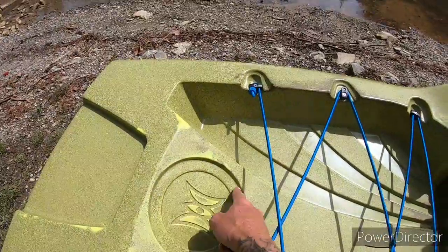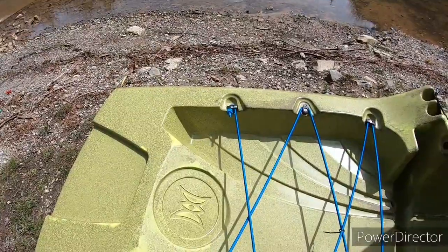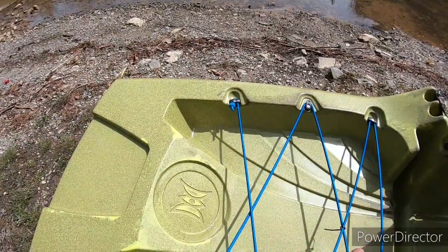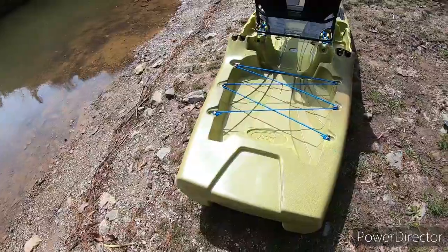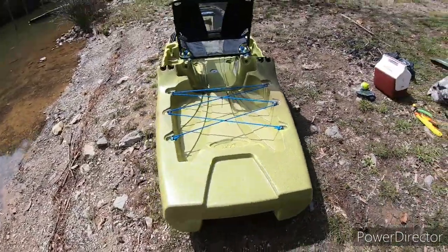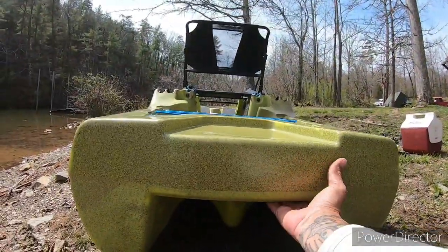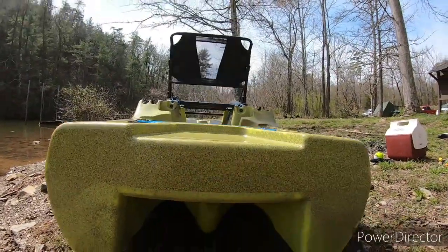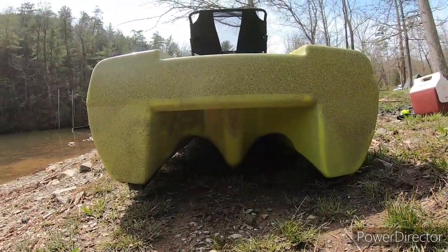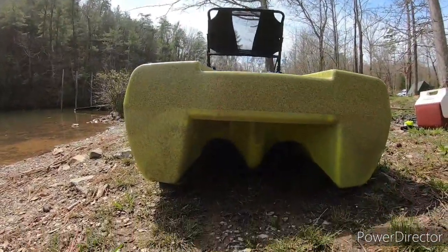And then you got another recessed area here to put a hatch in. And they also put a recessed spot back here that you can mount a mount for trolling motors. And back here in the back, you got a recessed handle to make it easier to pick up and carry. We got like a pontoon tri-hull thing going on. I'm fixing to flip it over to let you see.